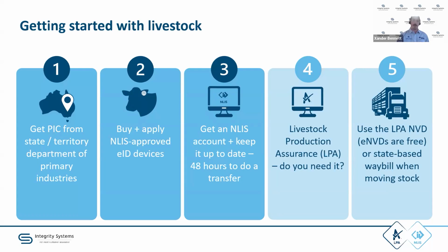Number two, if you ever plan on moving livestock off your property, you'll need to have them properly tagged with the correct NLIS approved device before they leave your property. And as I mentioned, we'll go over this in a bit more detail later on. Number three, you'll need an NLIS account to complete property-to-property livestock transfers and to record the status of your livestock. There's a number of functions that you use within the NLIS, and as I said, we'll go over that a bit later, and George will take us through that in his live demonstration.